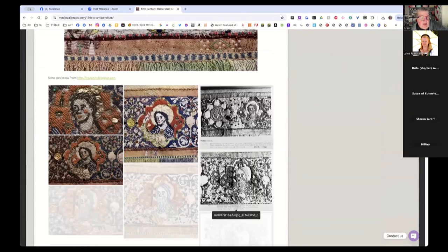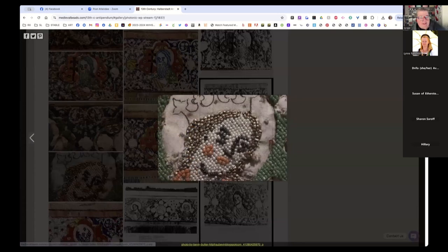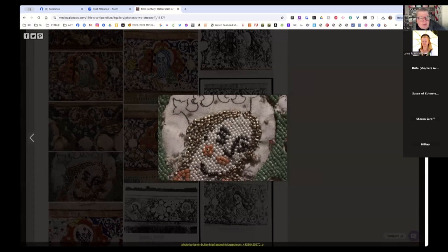This piece here just goes on and on and on. There's gold beads, and then this is pearls. Gold beads and pearls and green glass and dark, this is actually a dark navy blue glass. They didn't really have a whole lot of black. It was like a really dark blue.